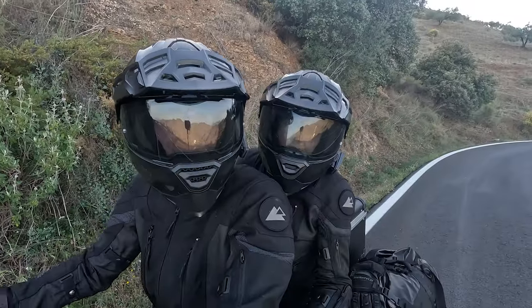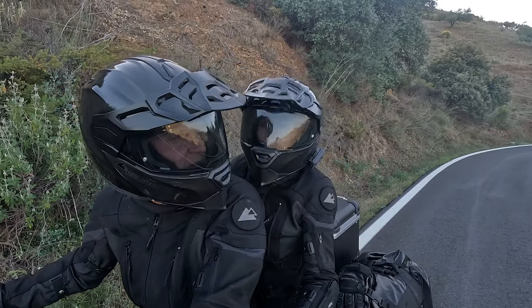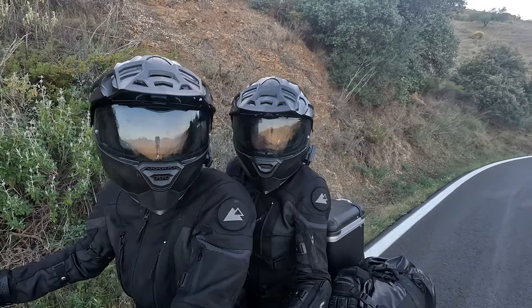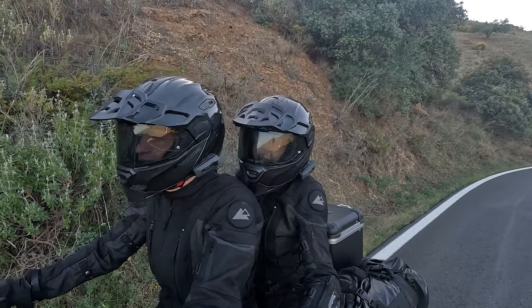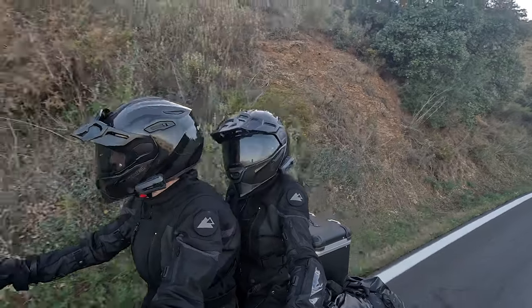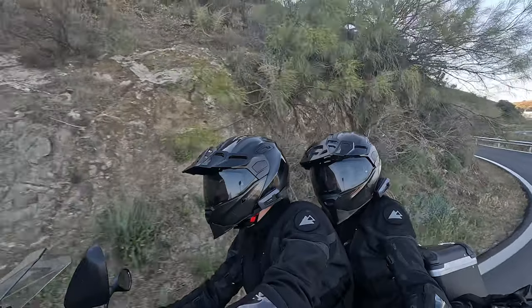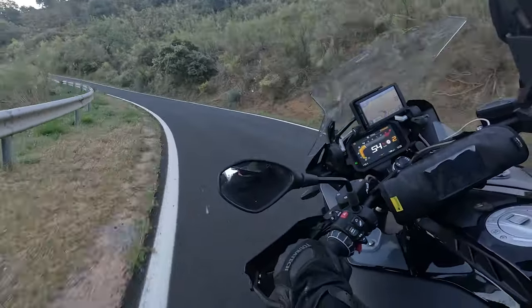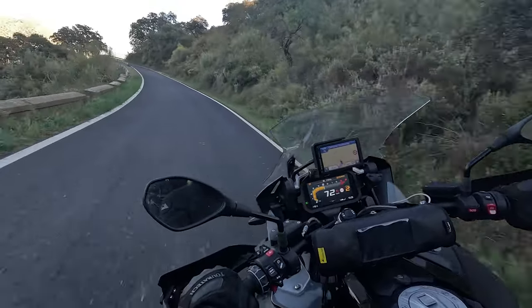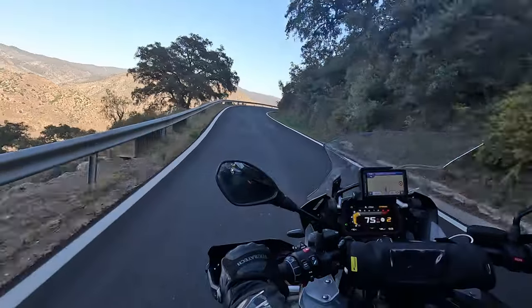Well, I've just pulled over. There's an absolutely lovely set of S-bends just coming straight ahead that's hugging the mountain edge. So let's go ride them. Let's go enjoy it. They carry on as well.